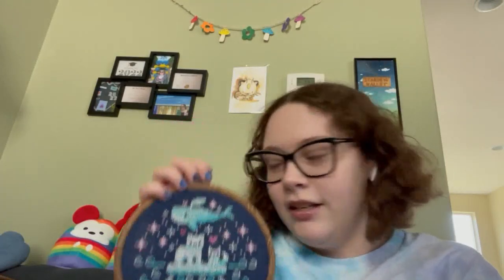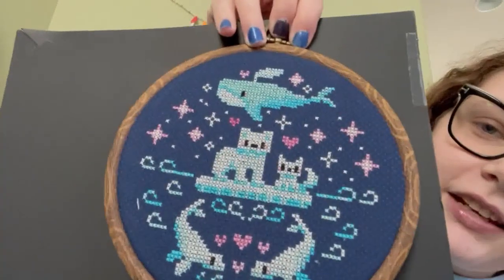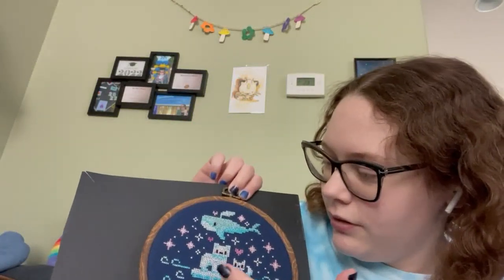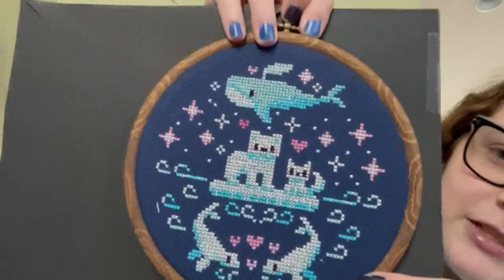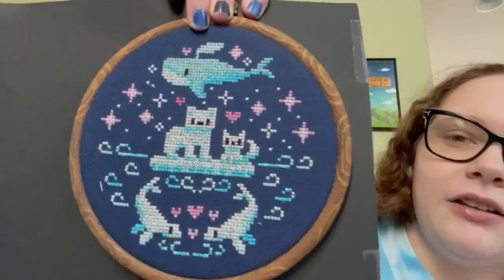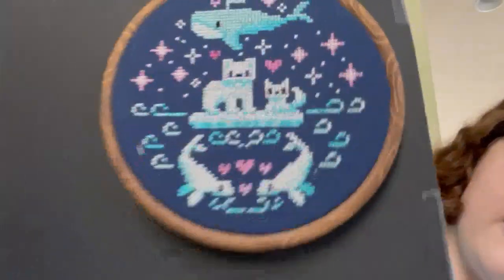And speaking of the Earth Day charity ones, here's FlossyFoxShop's Arctic Friends from that collection. It's so cute. I love the colors. They're the same ones as the sow, basically, just lessened to just blue and pinks. It has my favorite DMC 9964 in here, and the whale and the light blue and then the pinks. And I actually did a variegated pink for the hearts, but you can't really tell too much other than you can see this one's darker and this one is lighter down here.